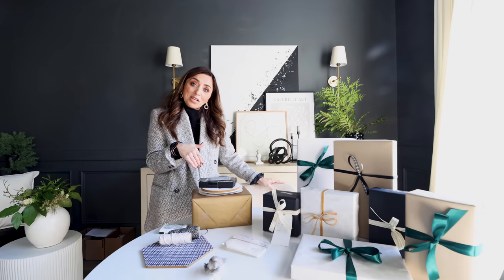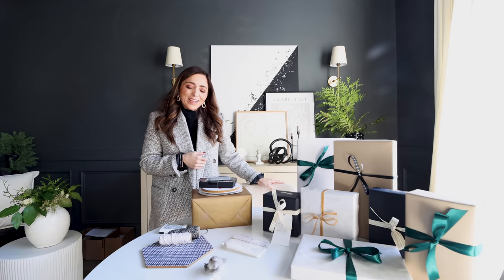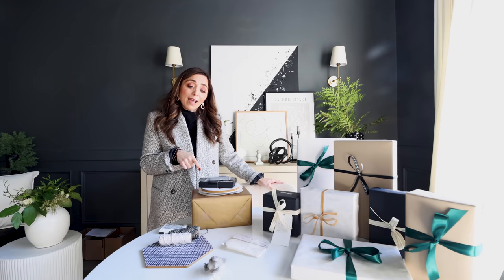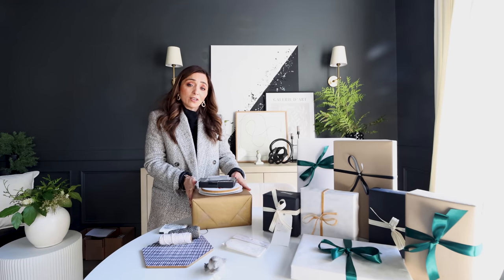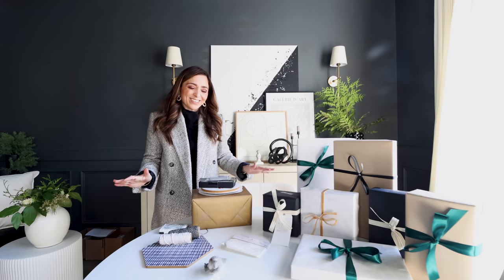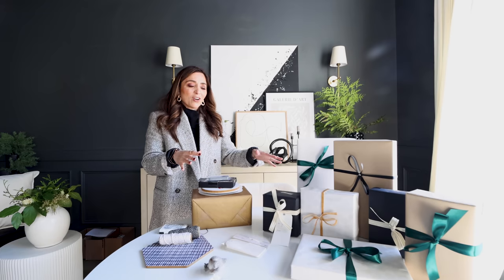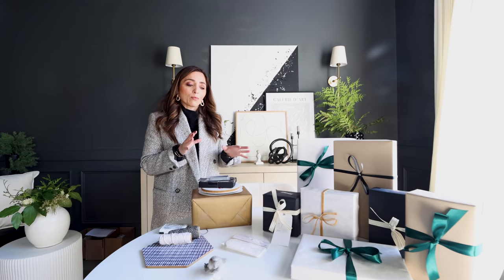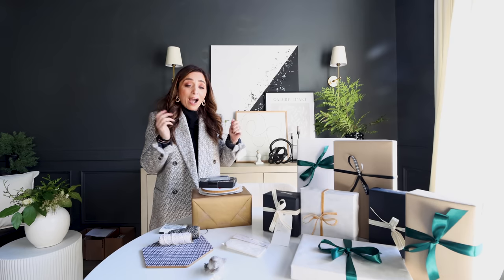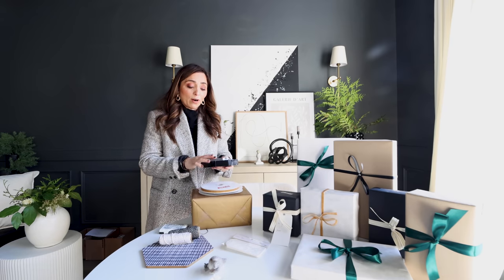Ideally, you would probably want to decorate the tags in advance, but yeah, I didn't do it that way. So today I wanted to decorate some tags. I wanted to finish tying a few bows on these packages, because every year that I do a gift wrapping little DIY video, everybody always wants to know how I tie the bow. So I'm gonna go over all that with you. I've got some supplies that I've never even used these things before.